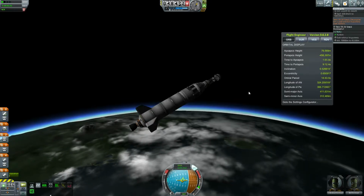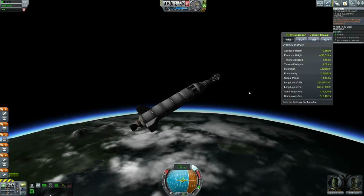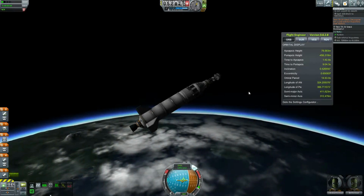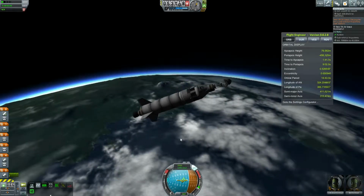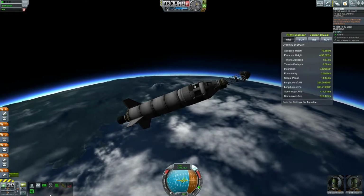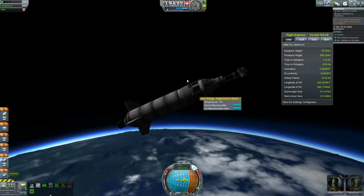Time to initiate the circularization burn, whenever Gemini Kerman is so inclined. I am flying with Kerbal Flight Engineer, so I can keep the camera pointed at the spaceship more often than I'm messing around in map view.